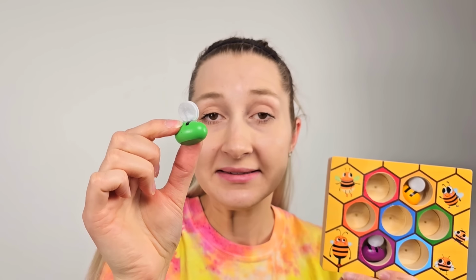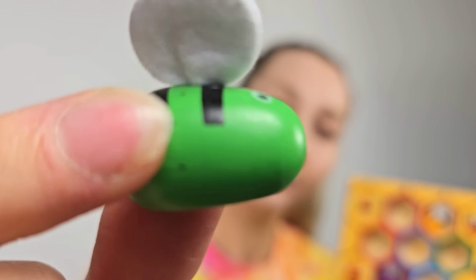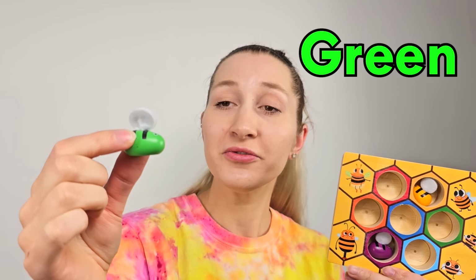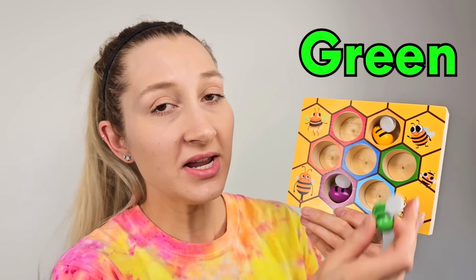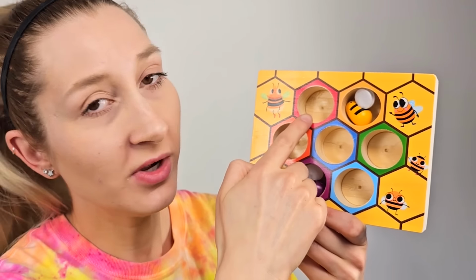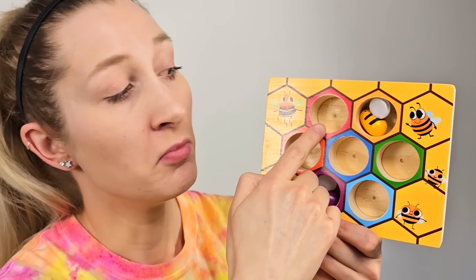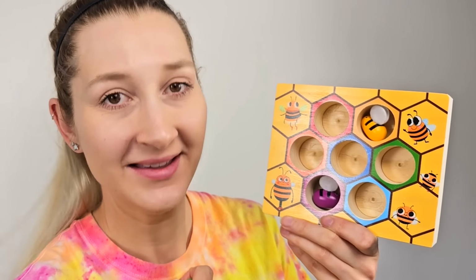What color bee is this one now? Yeah, it's green. That's right, this one's green. What cell is green in our honeycomb here? This one? No. This one? Yes! Okay, our bee's gonna go fly in there. Bzzz. Great job. What color bee is this one now?